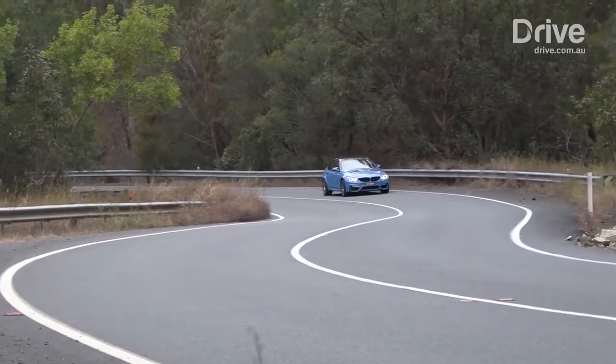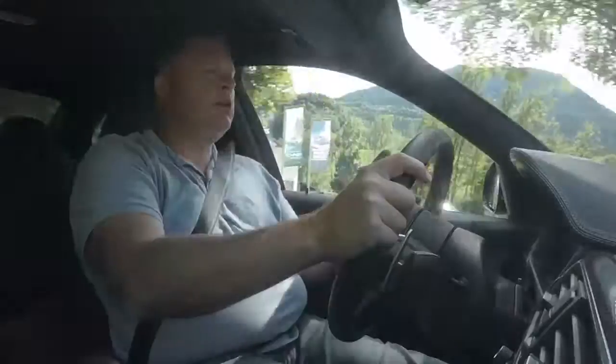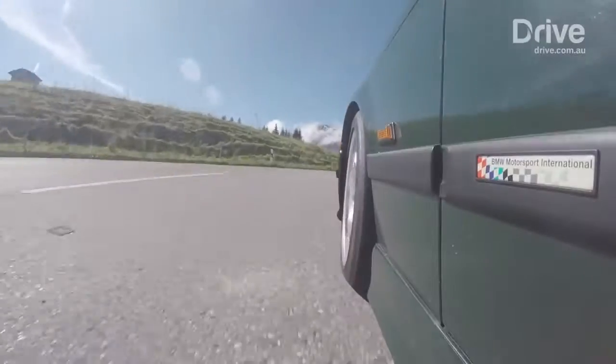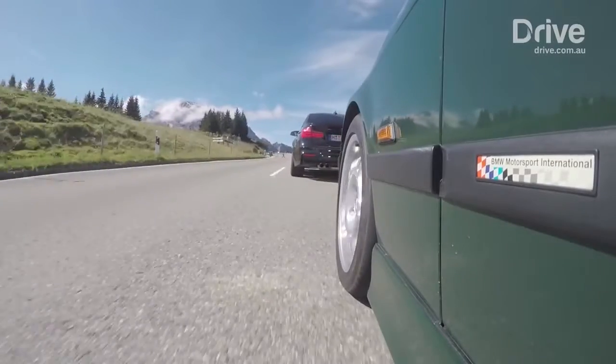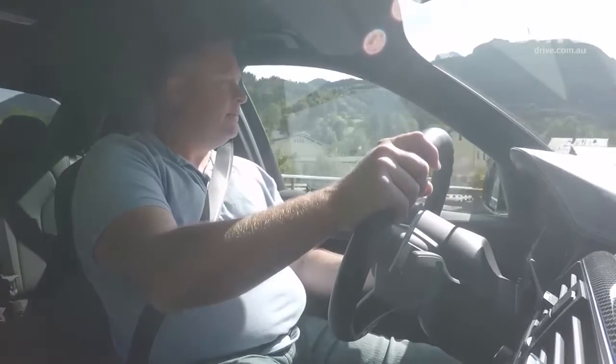And while this new M3 is among the best cars out there for feedback and driver feel, it's still not a patch on that old car. The steering, for example, just doesn't have that real alacrity, that absolutely nailed to the road feel that you get in the old car.